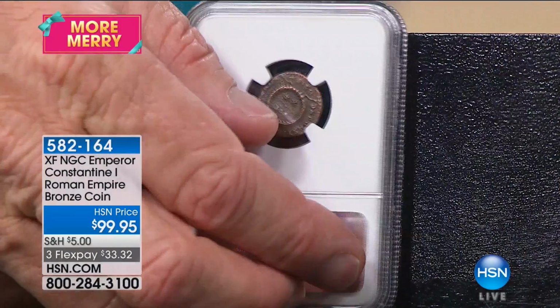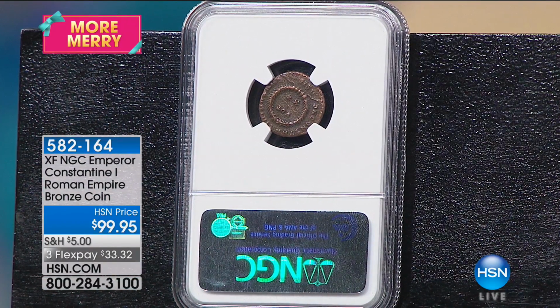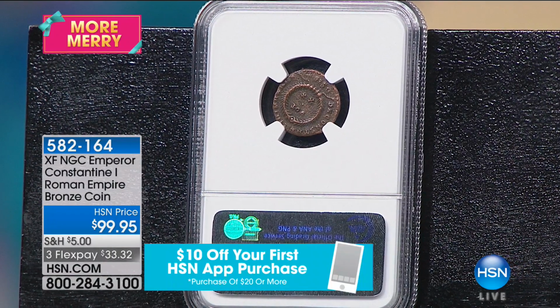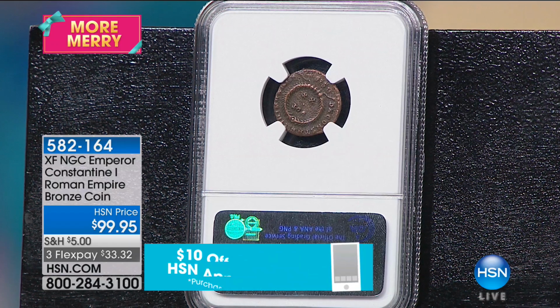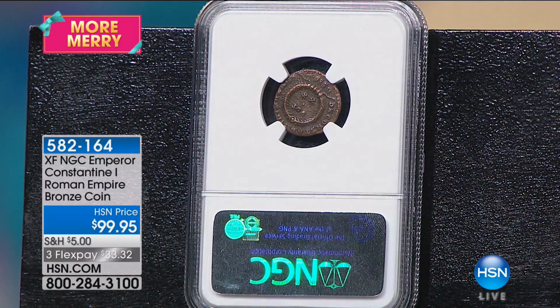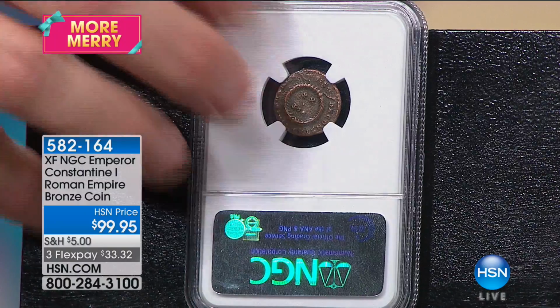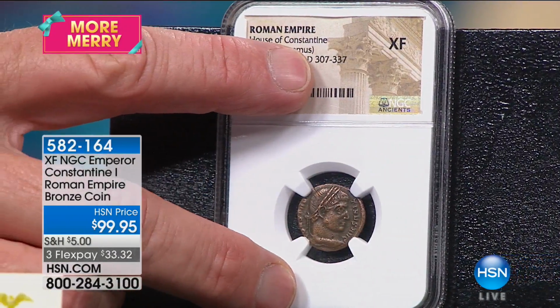I'm going to flip this over on the reverse that you see right here. You notice it's a little off center. These coins are individually struck by hand. You'd put a brass or bronze, in this instance, planchet there, and somebody would hold this, and then they would strike it. Literally a huge hammer would come down, and they would hammer the image into the coin. They were individually made, literally handmade, coin by coin by coin. This coin is, as you can see, from 307 AD.